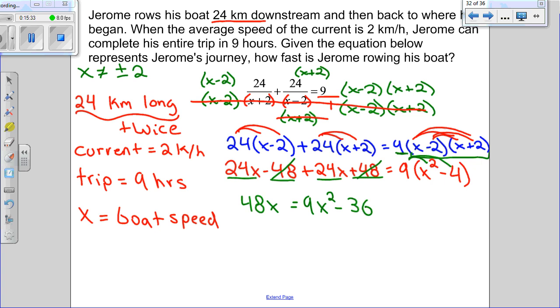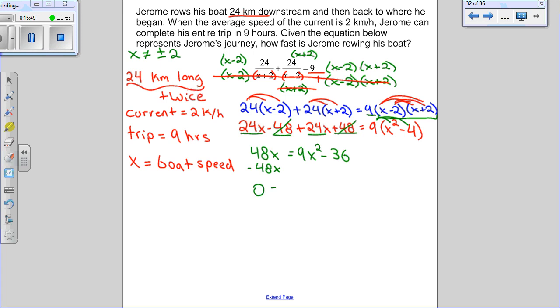Now we get close to factoring. Before we can factor, we have to be in general form. So we've got to subtract 48x from both sides. 0 equals 9x squared minus 48x minus 36. At that point, now you try to solve that thing. You could factor it, or you could use the quadratic formula, if you remember that from last year as well. You could just punch those numbers into a formula. I always prefer factoring. I'm always like factor, factor, factor. That's the way to do it.